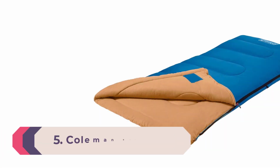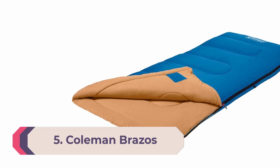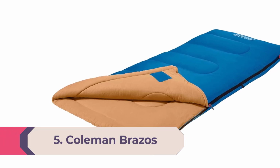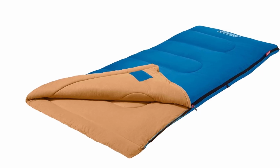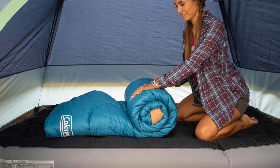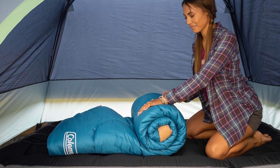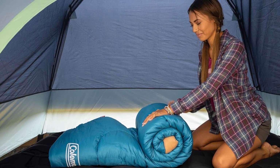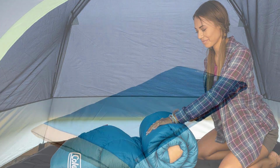Number 5. Coleman Brazos. For many years now, the Coleman Brazos has been a notable contender for those on a budget. Time and again, it has impressed us with its rugged durability and warmth, especially when considering how stiff the competition is in the world of sleeping bags. This is an ideal choice for anyone who needs a budget bag for that first camping trip, or for families who want to load up on sleeping bags for the kids, their friends, and extended family.